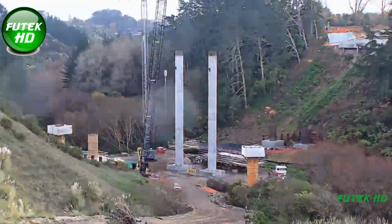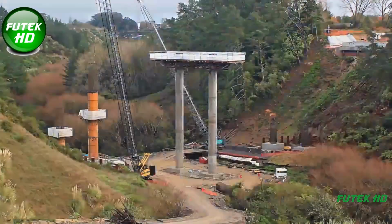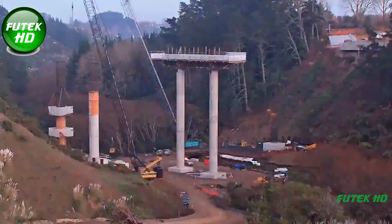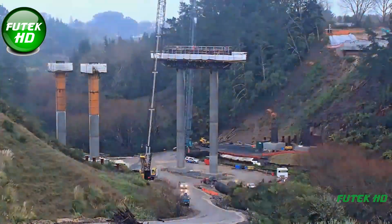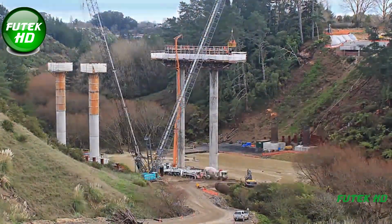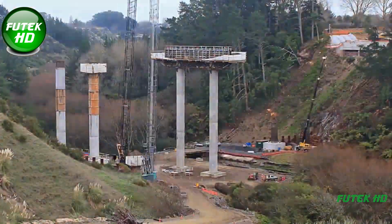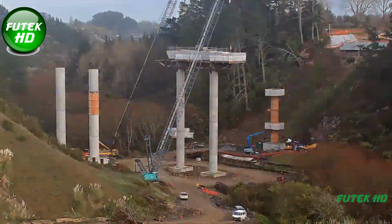In addition to the Karapiro Viaduct, the wider Cambridge section of the Waikato Expressway included 3 major interchanges and 4 other bridges, each requiring substantial engineering expertise and coordination. The entire expressway project was part of a broader initiative to support regional economic growth by improving infrastructure, reducing travel times, and making the roads safer for both freight and passenger vehicles.